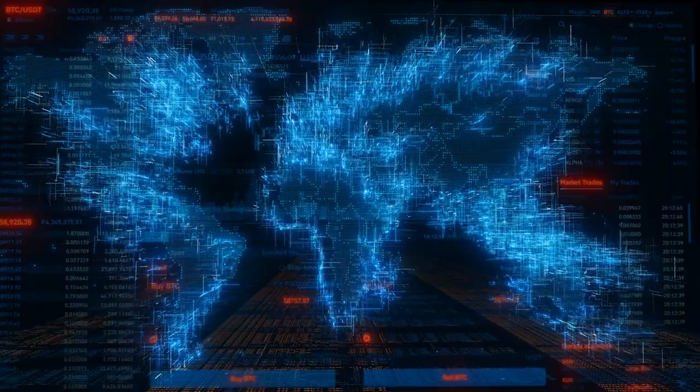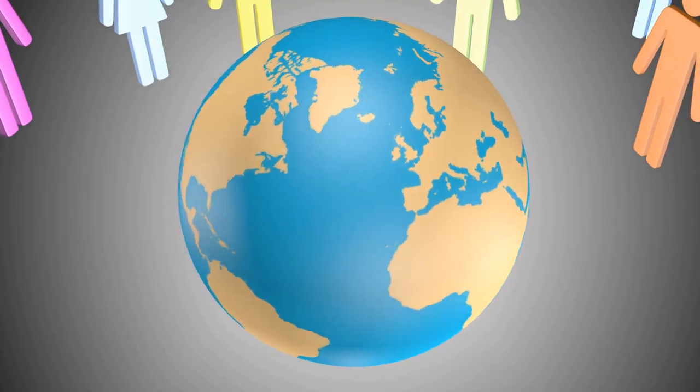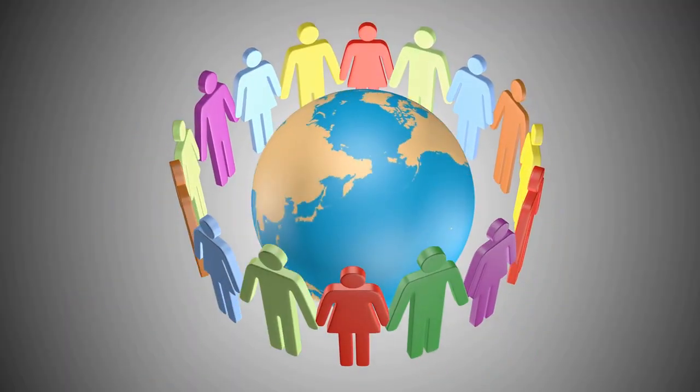Lesson: the future of maps is not static. It's interactive, immersive, and customizable. Takeaway: the map of the future will not just show the world, it will show your world.